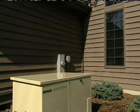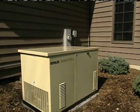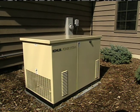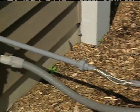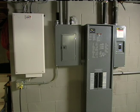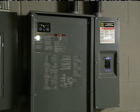Standby generators are almost becoming a must as an insurance policy. The big deal now is that they've come way down in price. What once was $20,000, now something like this is a Kohler generator, attaches permanently to your natural gas or propane line, and has a transfer switch that kicks on in the event of a power outage. Can power up your major appliances, your HVAC system, alarm system, things like that.